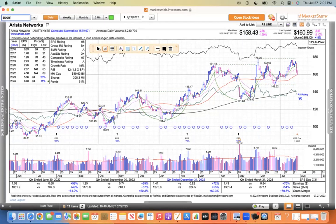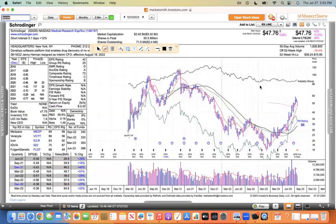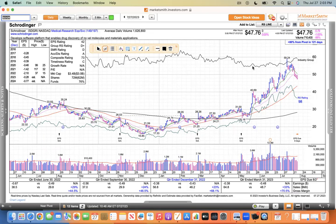The other one was SDGR, Schrodinger, which pulled back below its 21. They have earnings next Wednesday on August 2nd, so it's something that I'm interested in, but definitely a loser from where we had it for our buy point. But I'm still watching this one because I think it's coming out of this stage 1 base here and into stage 2, this ascending area. It is 19% below its 52-week high, but it's something to watch. 19% is not the end of the world. I do like them 15% or less, but anyway, we can't always get what we want.